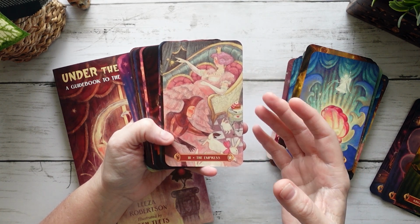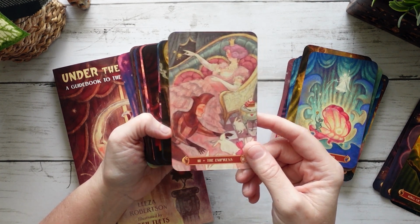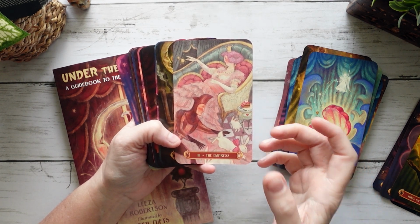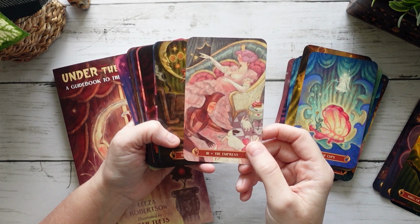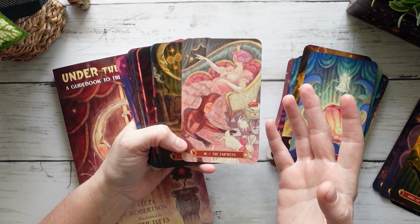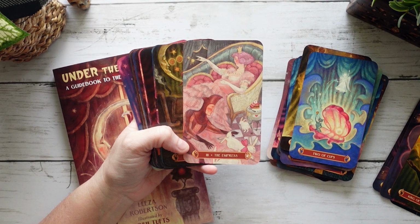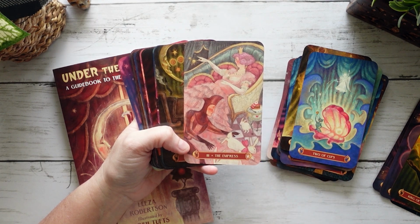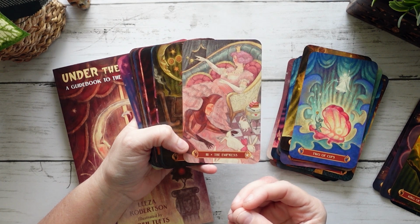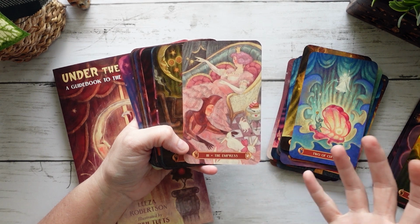My biggest actual quibble with this deck is not the court cards as it is for many people. It is this Empress. And if I had to really pick apart one aspect of this deck, it would be this Empress card because it talks about her being pregnant and almost in a lazy sense. And I get it because it talks about eating her cake, and there's a little bit, I guess, of an Alice in Wonderland vibe here as well. But she really does dive into the guidebook about just, you know, letting your creativity run wild.